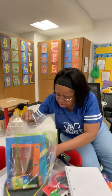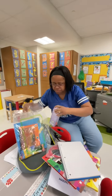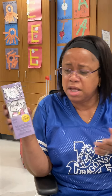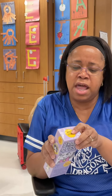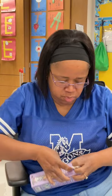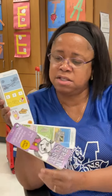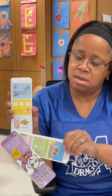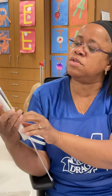And the last thing we have in here is Brain Quest. These are fantastic because you can carry these with you if you're traveling, because they're all linked together and they ask you questions. And you could ask your child. Let's see if I can open this up real quick so I can show you. All right, and they have a hint, so they're linked together. So one, it has the question, and then the answer is there.